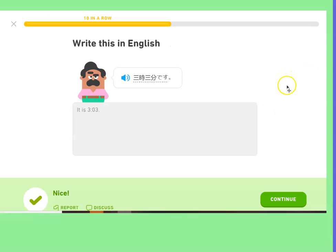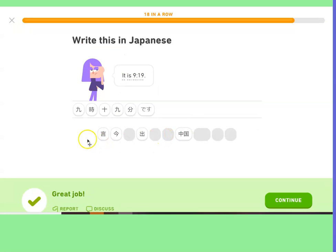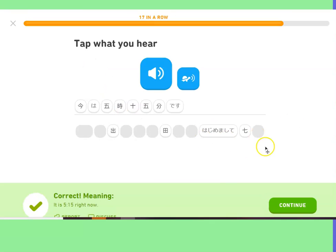3時3分です. Remember, we're going to change the pronunciation here. 3分. 9時9分です. This pronunciation doesn't change. 9分. 9時, this is 9時, not 9時. 9時19分です. 9 o'clock, 19 minutes. So easy to do numbers in Japanese.